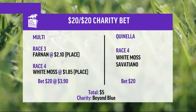And race 4, White Moss, last year's winner. Well, let's just back it for a place. It only plays first and second. So there's a $20 multi at $3.90. And let's go to the Quinella in that same race: White Moss and, look, Savatiano. We know this horse, the Godolphin boys, they like to fire. We'll have 20 on that. So there's the charity multi for Beyond Blue, and I need to get that one up as well.